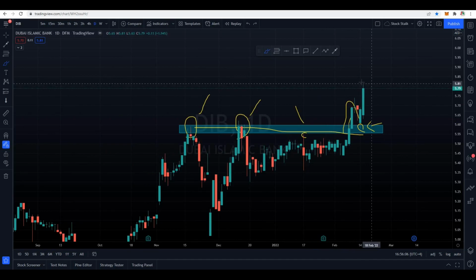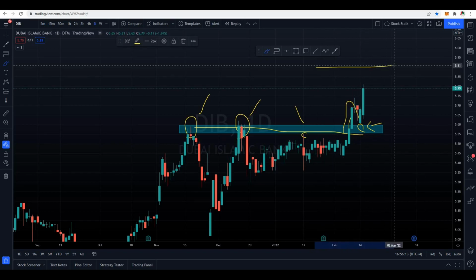As of now, DIB is looking very good. Today's closing is also very nice, 5.79, but a strong resistance is at 5.90. Market will definitely react in this zone. So if you have purchased right here, this should be a target, that is 5.90.